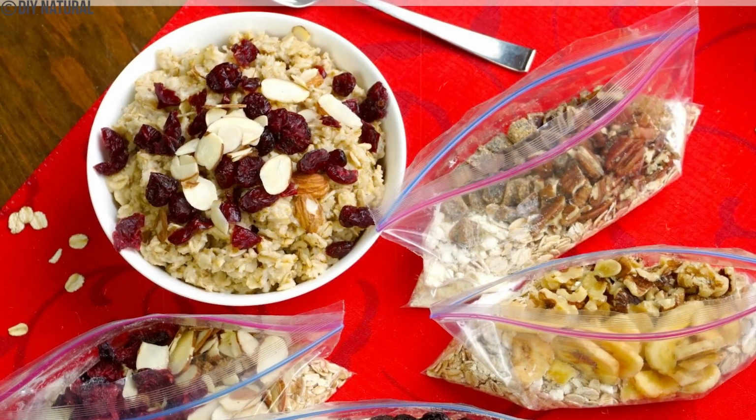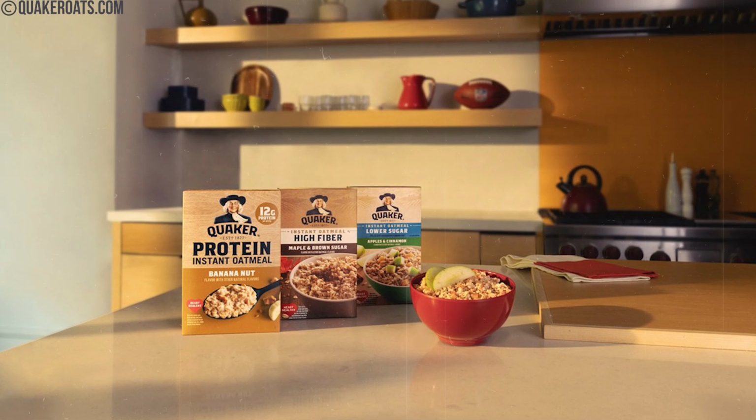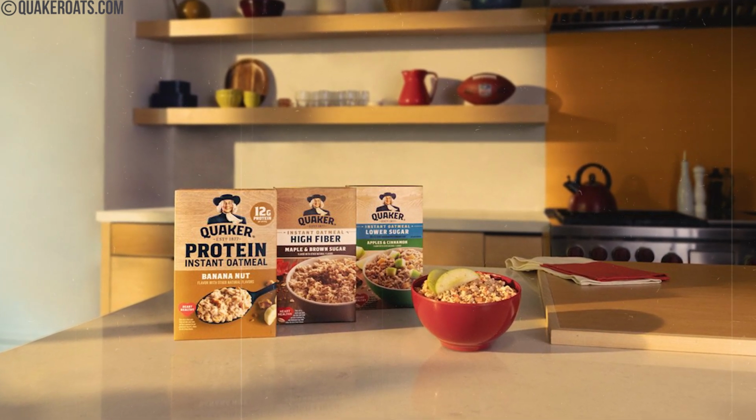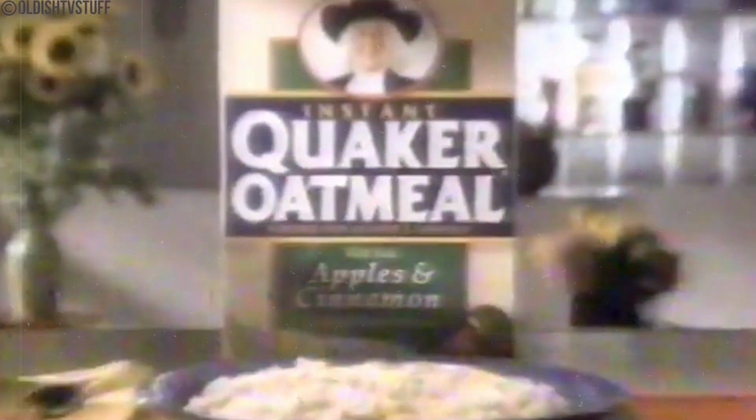It was the breakfast of champions when you were running late for school or trying to survive the early morning hustle. No need to wait around for the stove, just a few simple steps, and you were good to go. The best part? You could even get it in fun flavors like maple brown sugar or apple cinnamon, so every morning felt a little different.